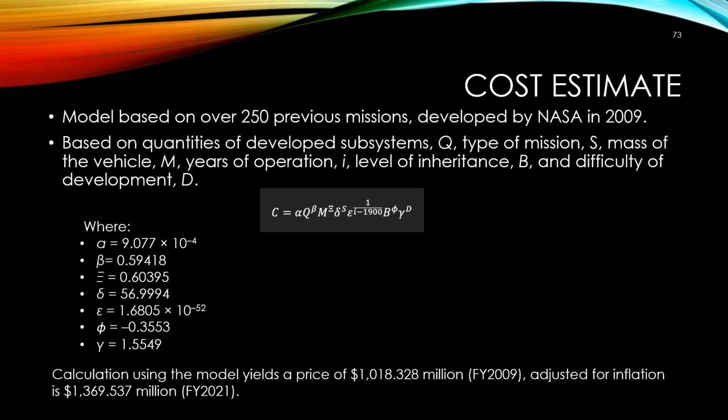The cost estimation was done using a model developed at NASA in 2009. It was created based on over 250 different previous missions. This model estimates the price of the mission based on the quantity of developed subsystems, type of mission, mass of the vehicle, years of operation, the level of inheritance of each subsystem, and the difficulty of development of each subsystem.